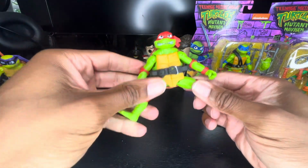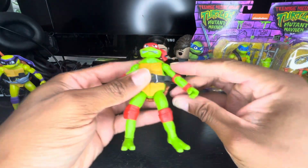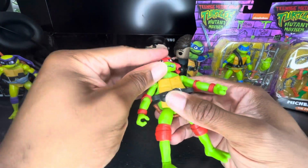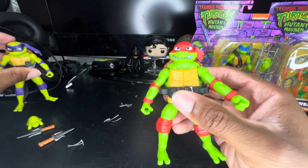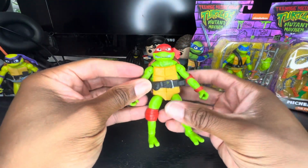Articulation is kind of the same. It is a bigger figure than Donatello, for sure. And even just the details in his neck, how he's just angry. And as you can see, he's been hitting the weights. He's been carving up and hitting the weights.